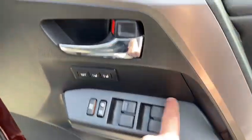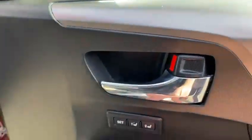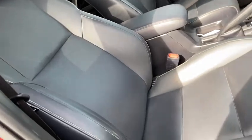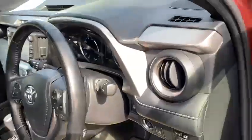Look at that. Little spoiler up there too. All 4 windows, as you expect, are electric. You've got memory seats on here as well, electric. So forward and backwards. Seat goes backwards there as well and forwards.